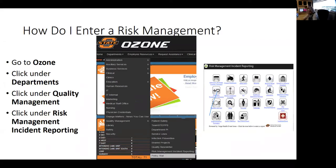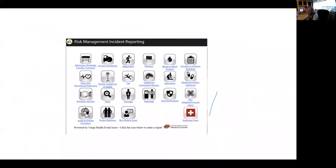So once you're there, it will open up a screen that looks like this. And on that screen, you will see all these categories of reporting. So if there's issues with transfers or transport, or let's say there's an airway management issue, or issues of behavior, perhaps there are transfusion issues that have occurred or incidents that have occurred. Perhaps your patient has developed a deep vein thrombosis or pulmonary embolus. Perhaps there's been a device failure or an equipment failure.